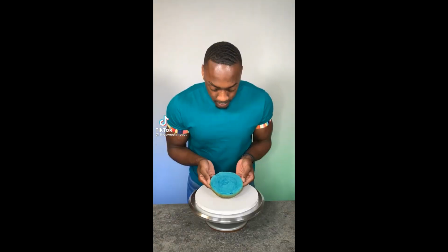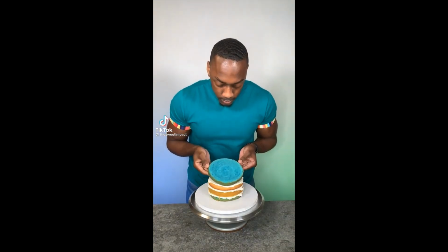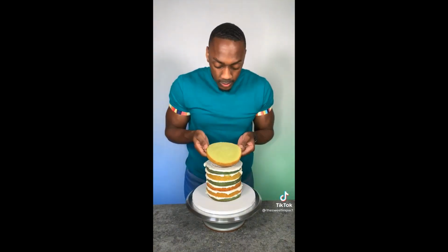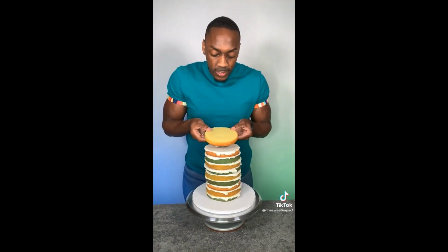So I wanted to make a geode cake, and I did a spiral design for this. So I layered 6 layers of cake, and I did the double barrel technique, and I layered another 6 layers on top of that. So this is 12 layers of cake here.